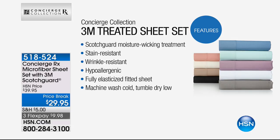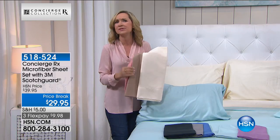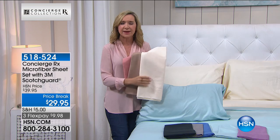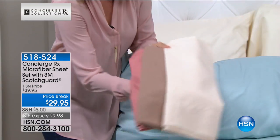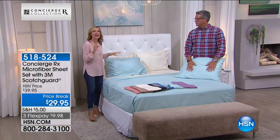You're not only getting that moisture wicking treatment and technology, they're stain resistant, wrinkle resistant, completely hypoallergenic, and they're going to fit your bed. They're machine wash, tumble dry. You don't have to do anything differently for these. And what I really like about this is the fact that they're still soft. There's no chemical smell. There's no different feel. These have that beautiful rose petal soft hand, but they're going to be more of a performance driven sheet than you've ever felt.